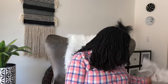And these are super super super cute. These are measuring cups that are shaped like strawberries. I mean, how cute is that? So I'm definitely gonna use these in my videos.